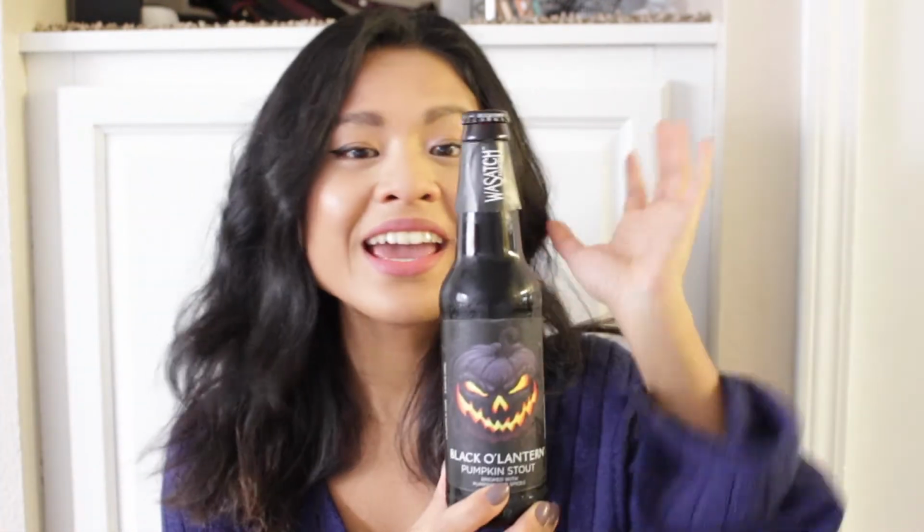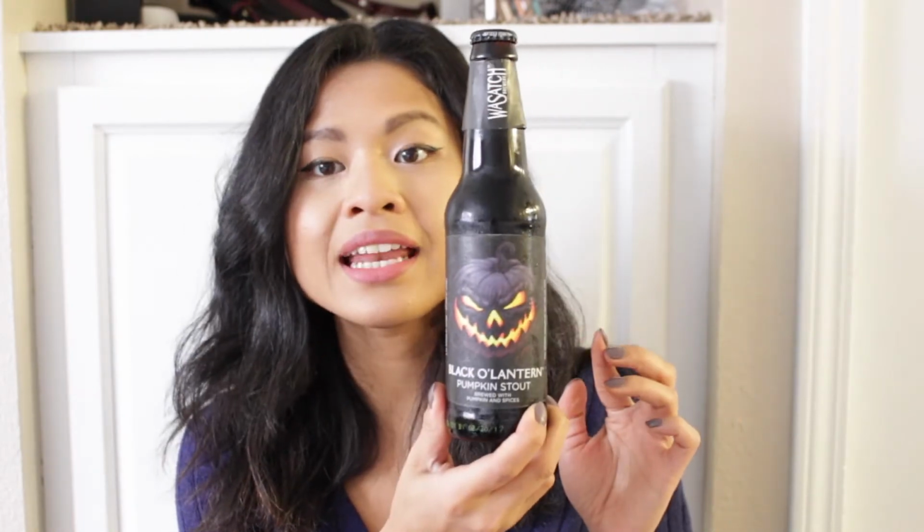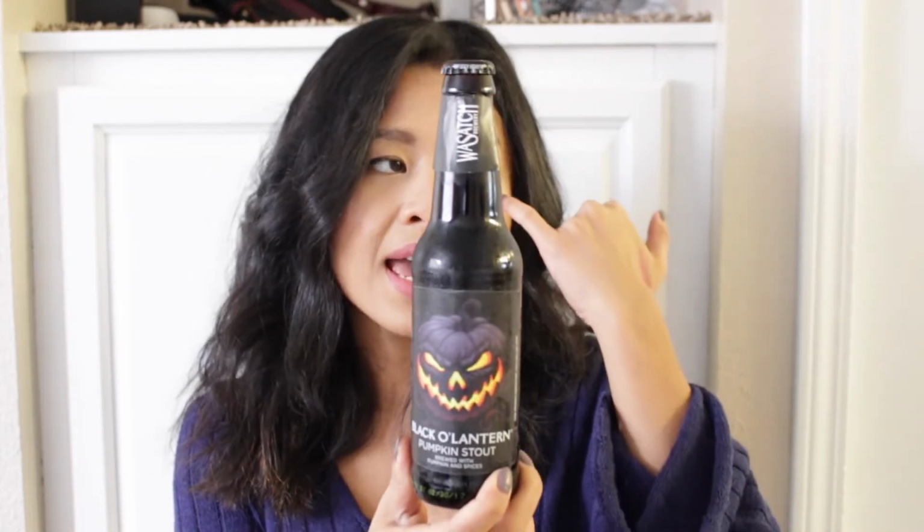Anyway, because I moved to a new area, one of my favorite things is discovering their local or regional beers. I recently discovered this Wasatch Brewery, and it's the Black O'Lantern Pumpkin Stout, and it is delicious. It's a stout, so it is a darker beer. I always say the colder the months, the darker the alcohol. And it's just so good.